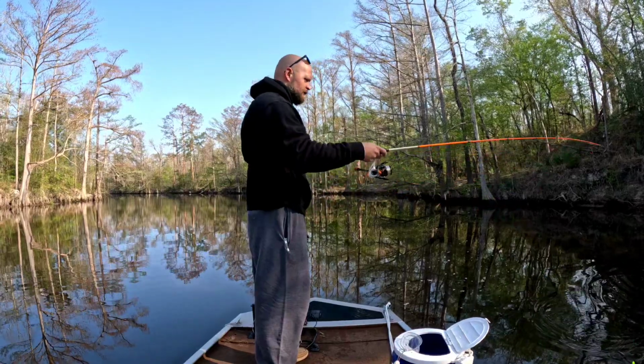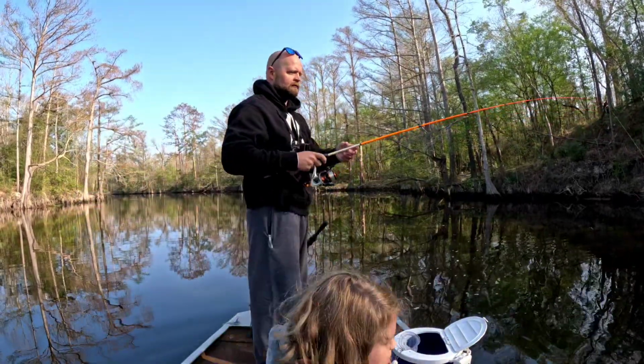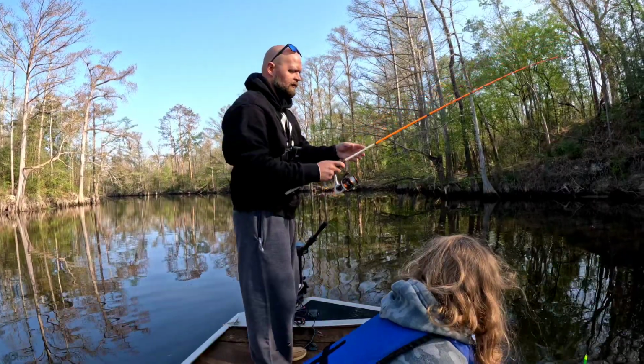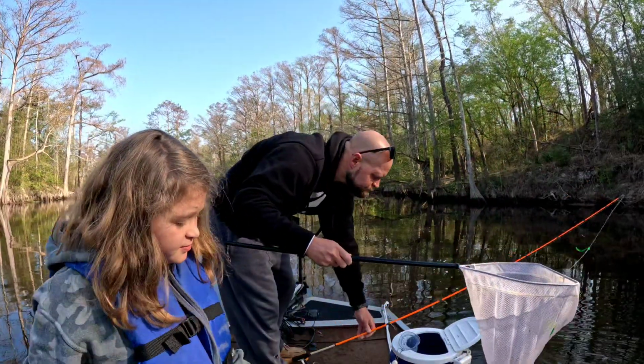You want to get the net? Yes. Oh, that looks big. All right, it's a decent little bass. Stop moving the pole. Yeah, there we go. It kept on moving the pole. That's fine. I gotta keep moving.